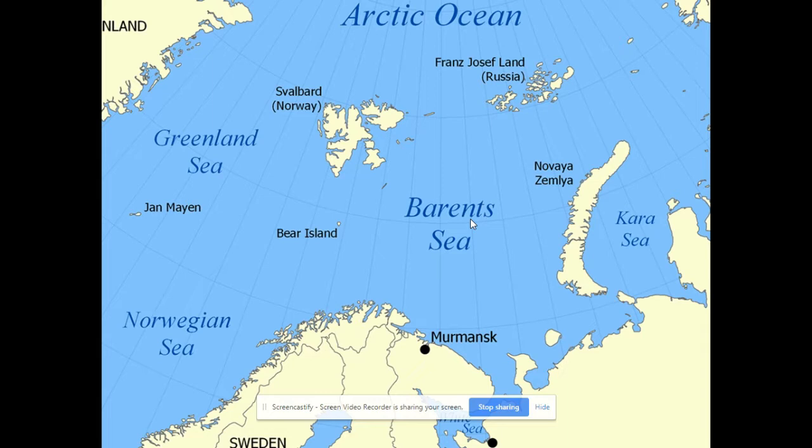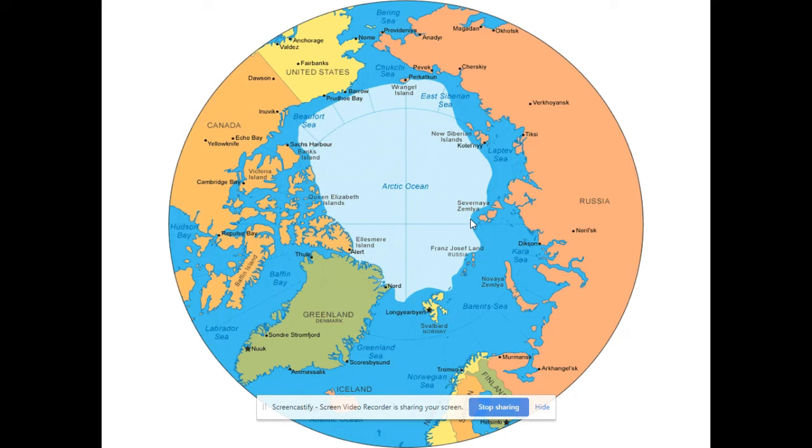Of all the ocean basins, the Arctic Ocean is the smallest, covering an area of about 5.4 million square miles, which is about 1.5 times the size of the lower 48 of the US. Now, I want to quickly scoot back up this way. It's not shown here, but in the Arctic Ocean itself, there is a ridge called the Lomonosov Ridge that separates two deep basins. And after a while, these basins are pretty much separated from each other. There's no real communication between the two.